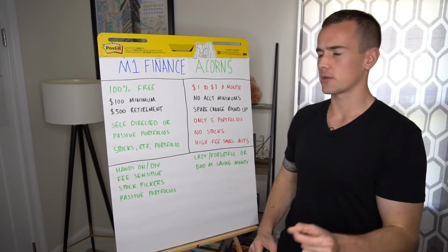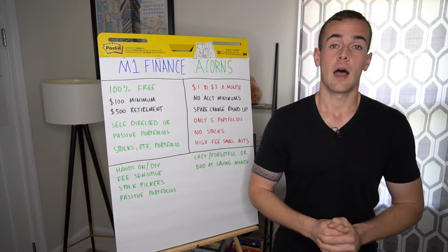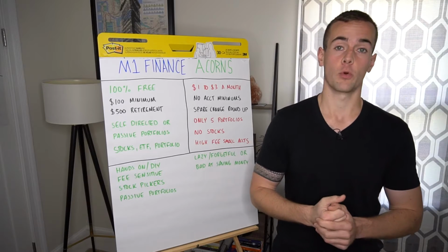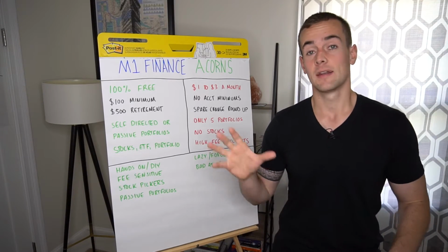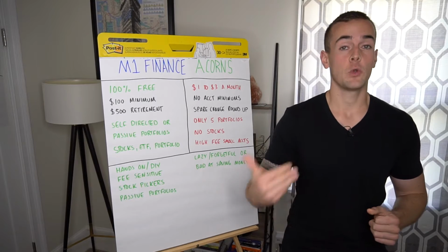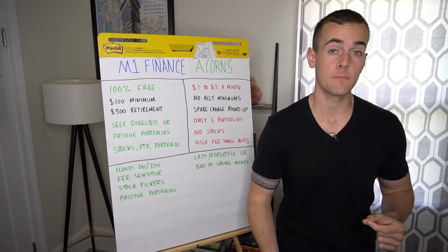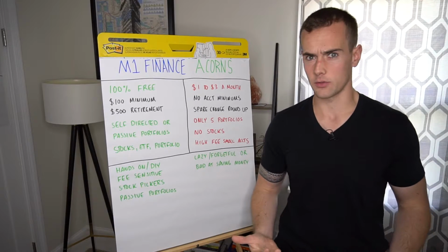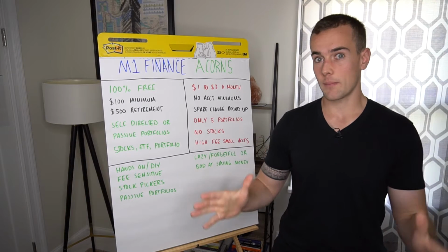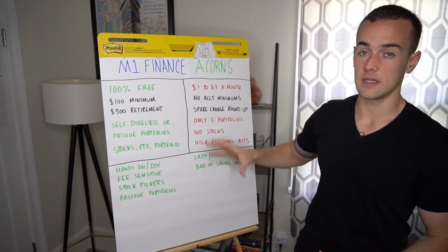But that being said, the biggest difference between M1 Finance and Acorns to address first is that M1 Finance is 100% free. There's a couple ways they're making money on the back end. For example, they make interest on the cash held within the brokerage accounts, and they also make money by directing order flow. Now that's pretty complicated and nothing you need to worry about, but Acorns actually does charge a fee to people who use the platform. They do waive the fee for college students, so if you are a college student, you can use Acorns for free. But if you want to use their investing platform and you're not a college student, it's going to cost you anywhere from $1 to $3 per month based on the plan that you decide on. So if you're somebody who's looking to save as much money as possible and avoid fees, right off the bat, Acorns is going to charge you fees, M1 Finance is not.